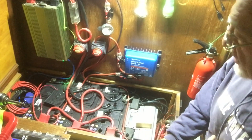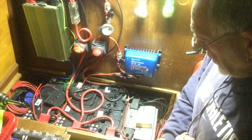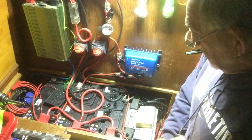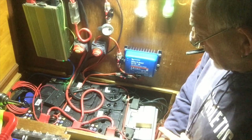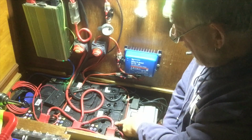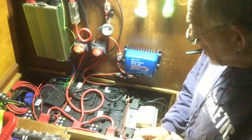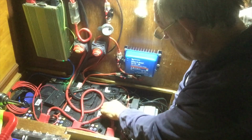Okay, a little bit of engine maintenance today because the weather's horrendous outside, blowing a gale and raining. So this morning I'm just topping up my batteries. These are lead acid batteries, and every now and again you have to keep topping them up with deionized water to produce the acid.